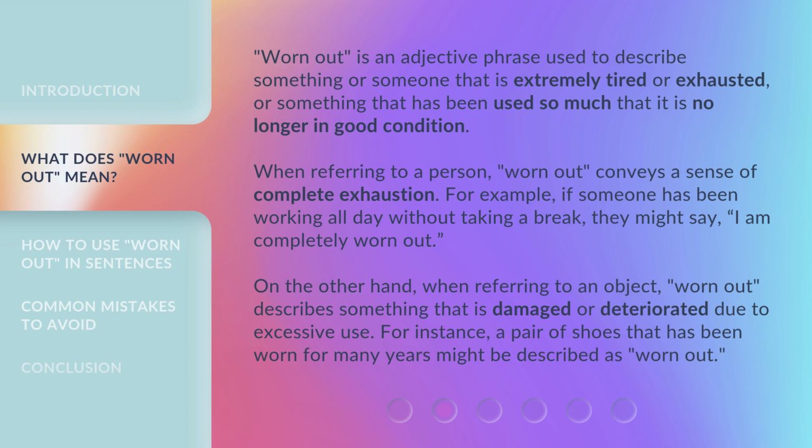For example, if someone has been working all day without taking a break, they might say, "I am completely worn out." On the other hand, when referring to an object, worn out describes something that is damaged or deteriorated due to excessive use. For instance, a pair of shoes that has been worn for many years might be described as worn out.